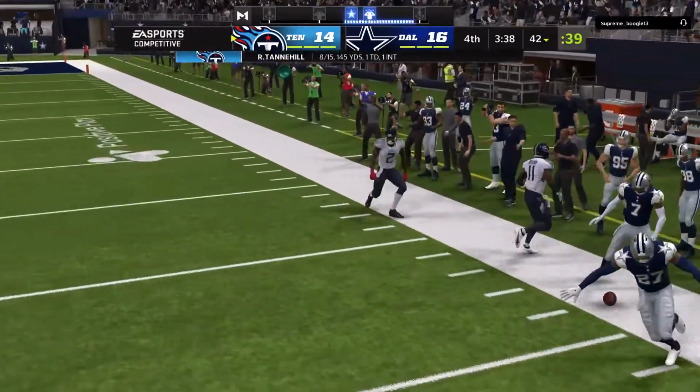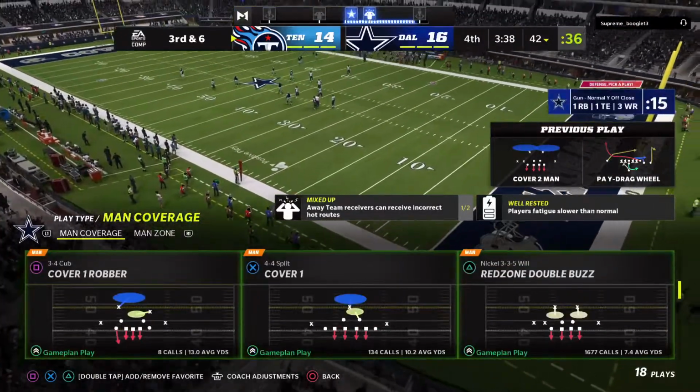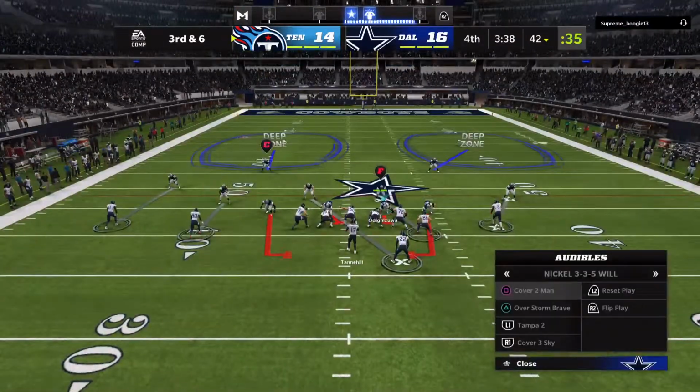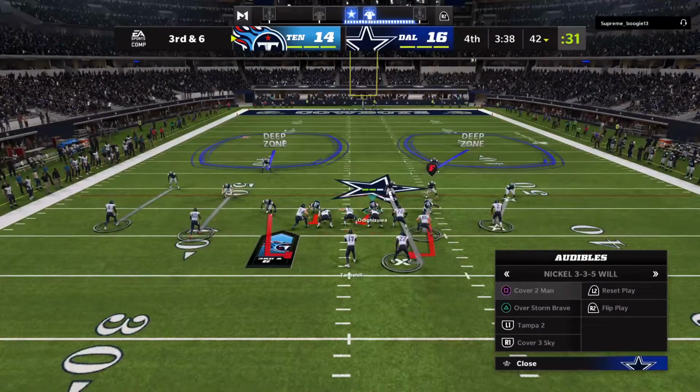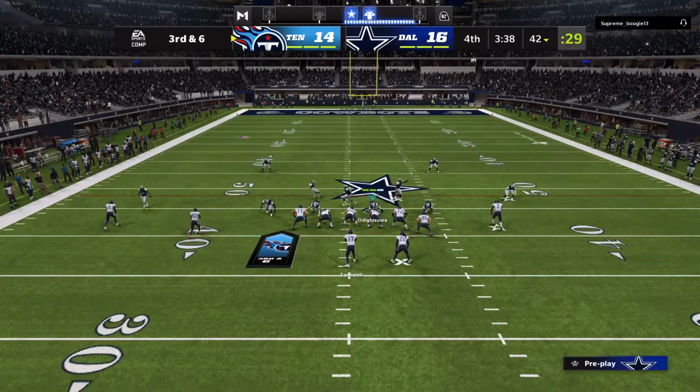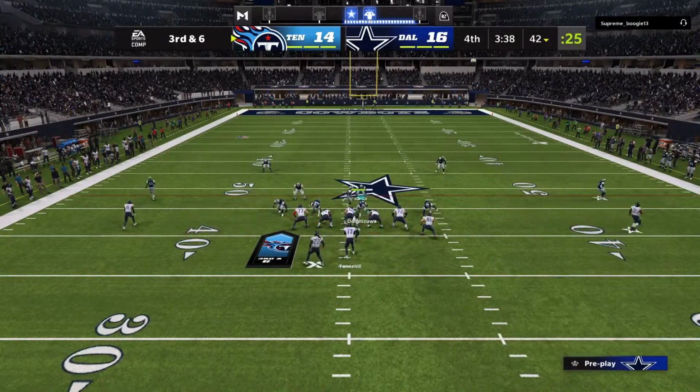Now, meanwhile, here's a 2nd down throw that's knocked away and incomplete. So many times when we talk about coverage, we're just about a defender running with a receiver, but a big part of it is understanding where the football is, finding it. In this case, when it arrived, it wasn't a surprise, and he was able to bat it away.